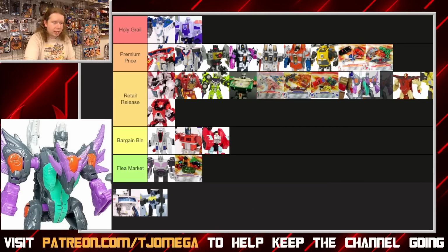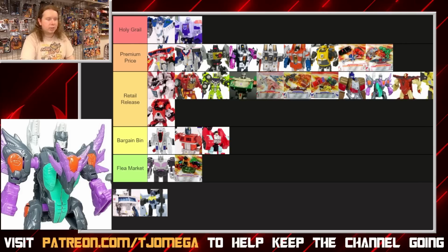I put it in the same vein, the same mental state as Leo Prime, because it's such a shoehorned in thing, but not to the Menasor point where I don't think it quite works. More like, this is now goofy enough for me to really be into. Also, it's just a better toy than what Menasor had. So yeah, Menasor stays where he is. The fun repaints get the party in the retail release section.